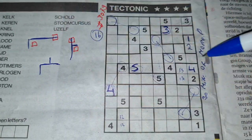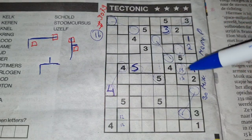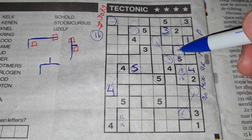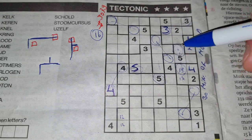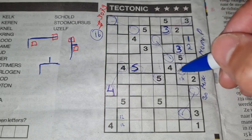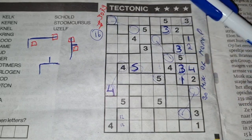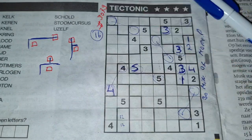Okay. Remember that this box has the same number as that box. So this should be also a 1 or a 3. 1 or a 3. But we already have a 1 there. So it cannot be a 1. So it should be a 3. Yes. This box is connected with that box, should be also a 3. So 1 box left in this quadra box for the 1. Alright. So this box has the same number as that box.